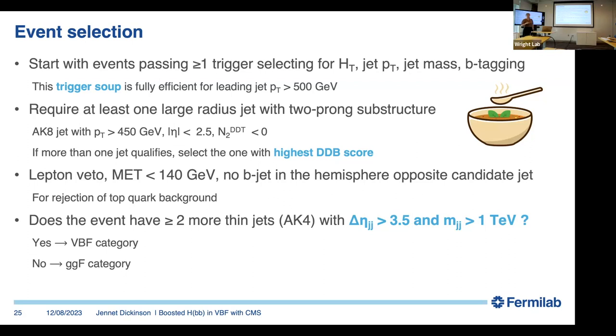In this data set, which corresponds to Run 2, these b-tagging variables at the trigger level are quite weak. They don't do a lot, but that is about to change, and I'll talk about that later on. We call this a trigger soup, because we basically take the logical OR of all of these different triggers. This is fully efficient at leading jet pT greater than 500 GeV. So what that means is we expect to select all of our signal, all of our Higgs to bb, above 500 GeV using this set of triggers. But that means we don't expect to select it all below that, which is a limitation of the analysis.